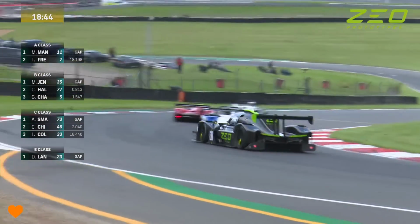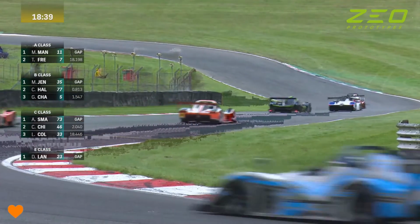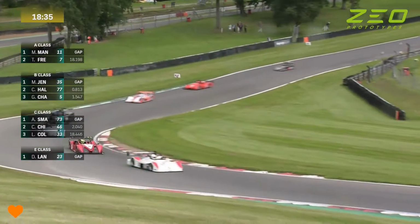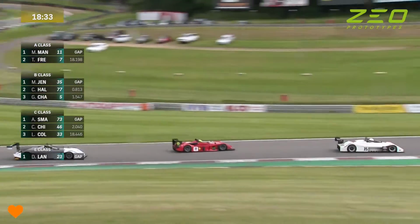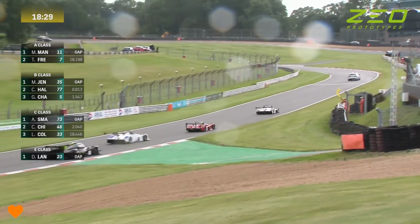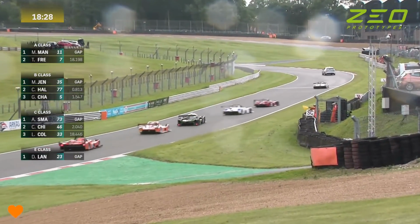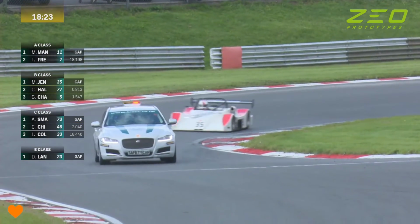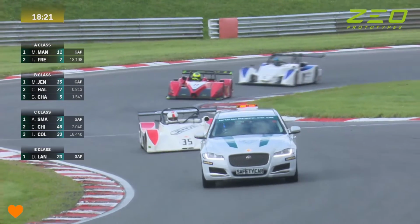So, as they continue on, it was a brief burst of noise there for the ZEO prototype cars, but brilliant start for them anyway. It's Mike Gemby who then continues to lead. It's then Charles Hall in second place, Charman third in the Juno, fourth place for Matt Manderson in the Norma LMP3. You can't really miss that car, the great big, bare carbon fibre liveried Norma with the ZEO prototype logos plastered all over it.